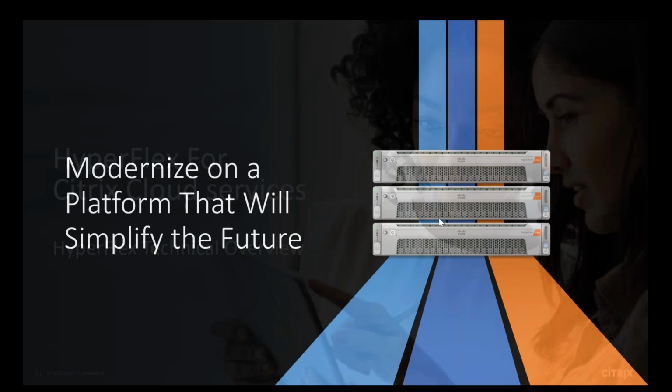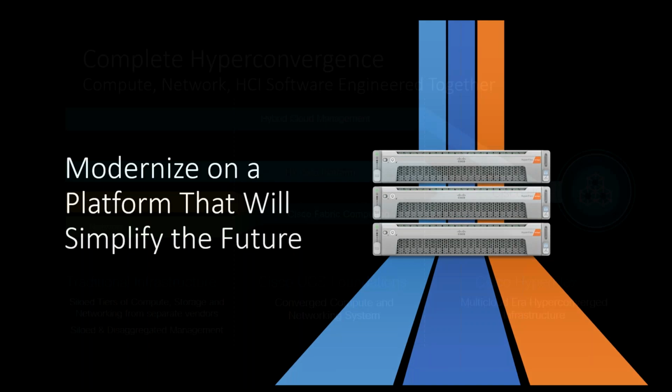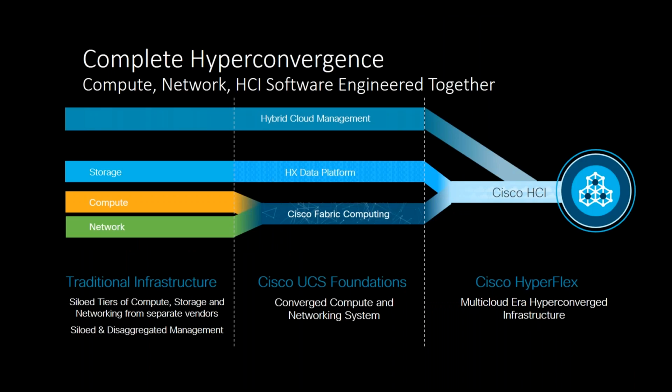So what is HyperFlex? HyperFlex is Cisco's hyperconverged solution that is really taking the VDI world by storm. We are modernizing a platform built on top of our Cisco UCS foundation. So your traditional infrastructure had your siloed components, your network, compute, storage, and then management. Cisco has their UCS Manager, UCS management that is really industry leading, but we've built that into converging our Cisco Fabric, as well as now the HX data platform, which really makes up Cisco HyperFlex. We are really running Citrix VDI solutions with high efficiency on this hyperconverged platform.